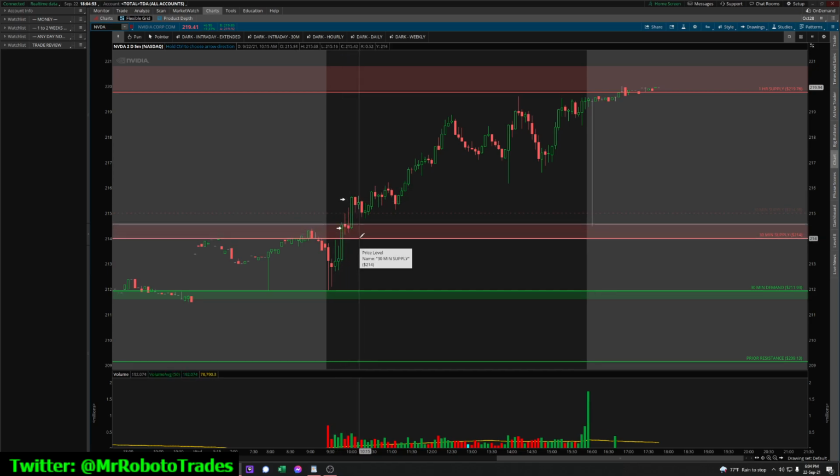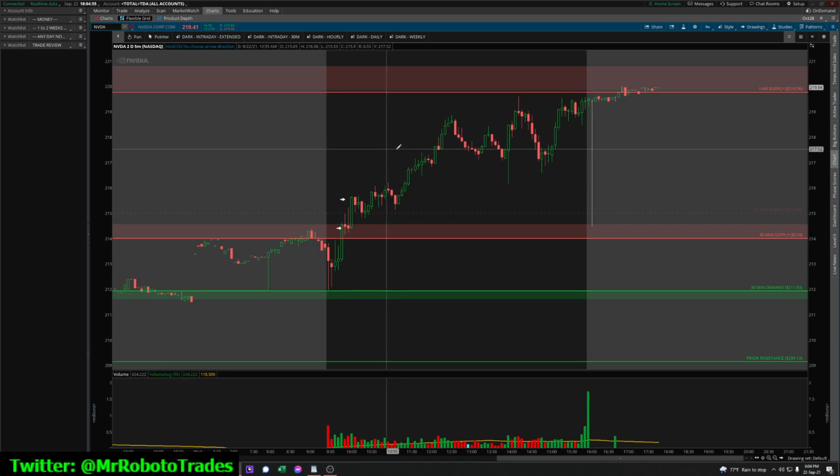Again, my thesis into the day was I wasn't going to hold for any sort of large breakout or gap fill, because with all of the uncertainty with the 2 p.m. FOMC meeting, I just was uncomfortable holding a long position intraday. So that was my first trade on NVIDIA, very small scalp.